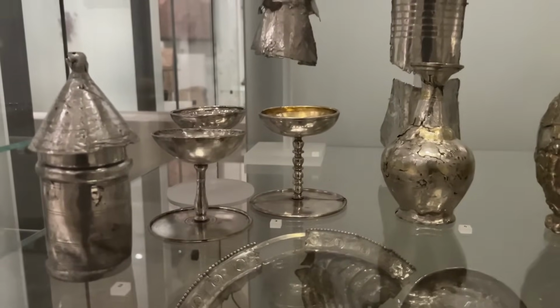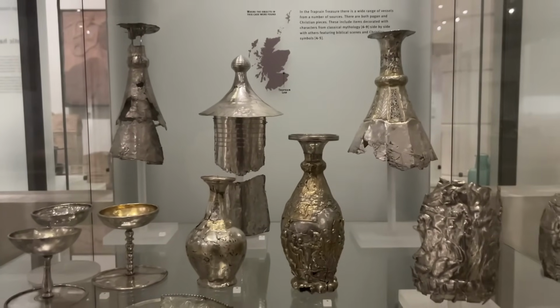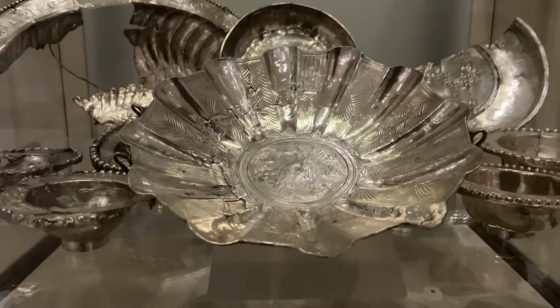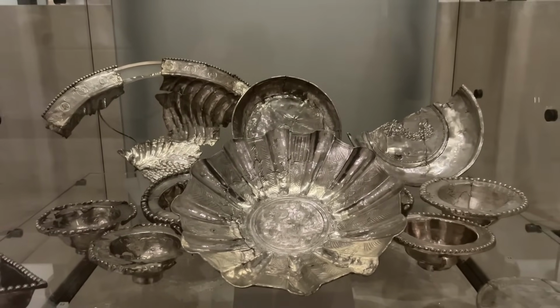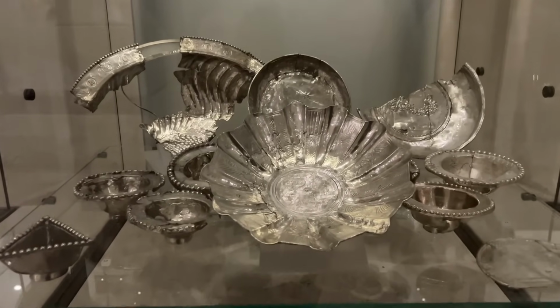Early interpretations were that this was loot, that the tribes had overrun the north of England as the Roman Empire began to fall apart in what is now England. But more recent suggestions are that this may well have been diplomatic gifts given to the local tribes to keep the peace. Oh well, there we are. Something just a little bit different.